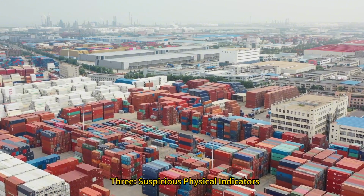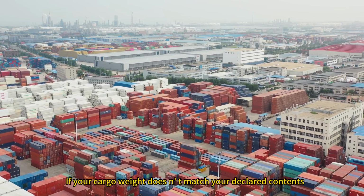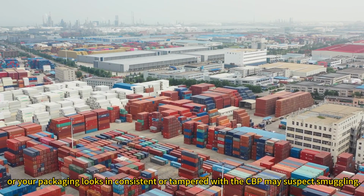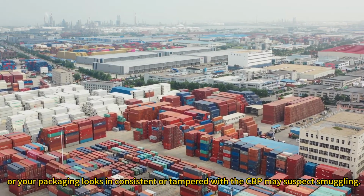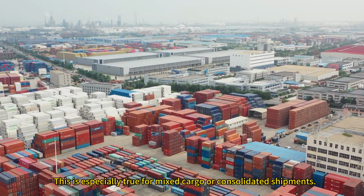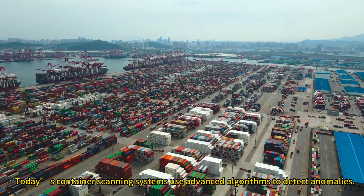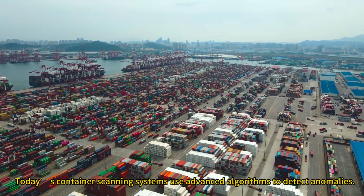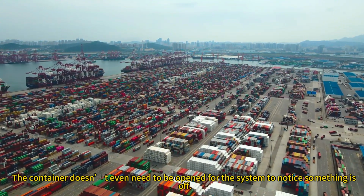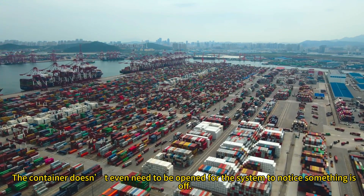3. Suspicious physical indicators. If your cargo weight doesn't match your declared contents, or your packaging looks inconsistent or tampered with, the CBP may suspect smuggling. This is especially true for mixed cargo or consolidated shipments. Today, as container scanning systems use advanced algorithms to detect anomalies, the container doesn't even need to be opened for the system to notice something is off.